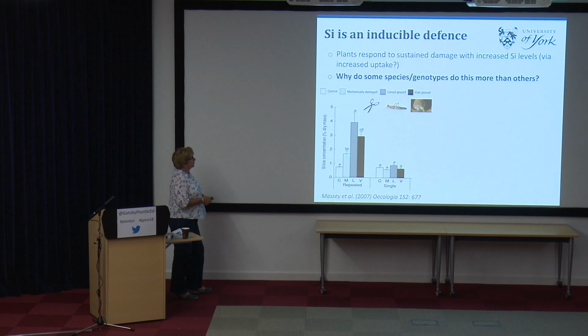And the other thing that you'll notice is that induction takes place with mechanical damage, things like scissors, but it's much greater with real herbivores. And that is not something that's a surprise. Plants are very good at detecting when they're being attacked by real herbivores, and they do that through things like cues in the saliva of herbivores, for example.